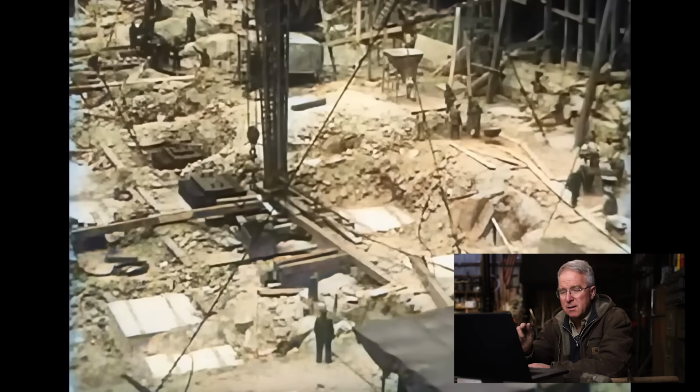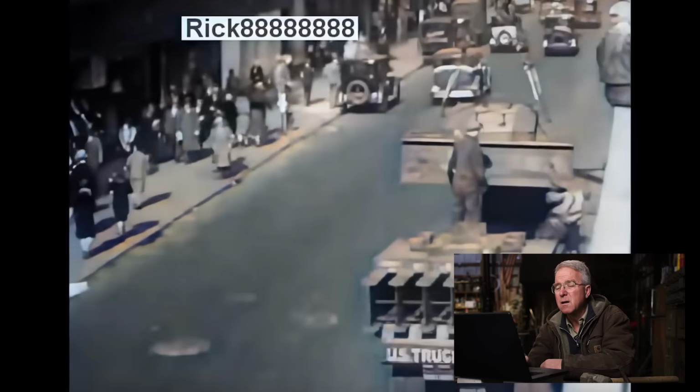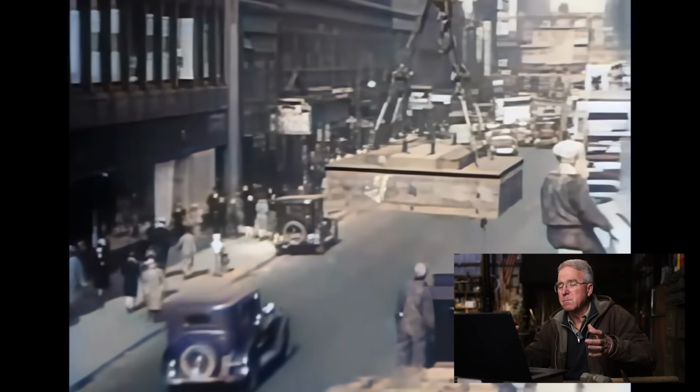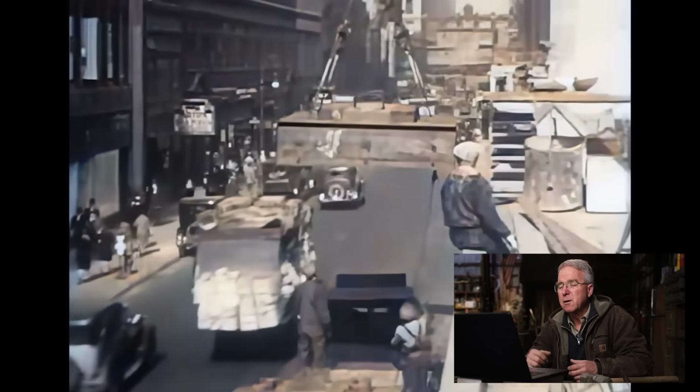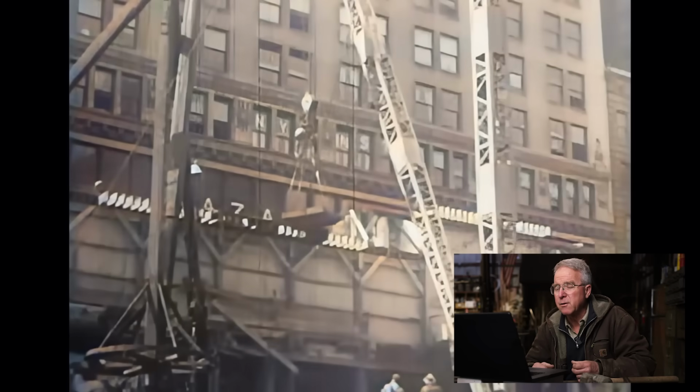It says they set the first column on April 8th. They started on March 17th. That's 21 days before they were setting a column. And there's no hydraulics anywhere. That digging was done with, I guess, dynamite, picks, shovels, and horses. That's amazing. I guess that's part of the spread footings. That in some way is reinforcing inside a concrete spread footing under this thing, I guess.